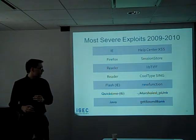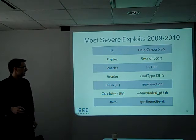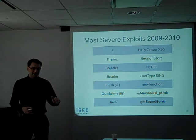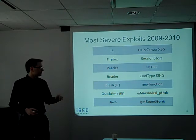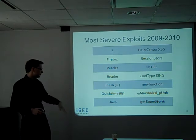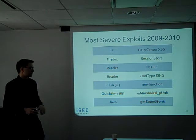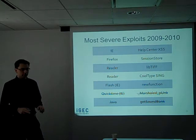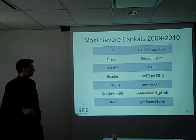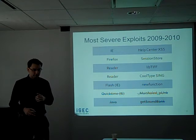Okay, so now what does that leave us with? These are the exploits that I consider the most severe from the 2-year period based on our inability to mitigate them, right? We have a couple different applications. I crossed out QuickTime and Java because Java we mitigated by not allowing things from the internet zone. QuickTime, I'm just going to hope that your corporate desktop doesn't have it installed. The rest of these are pretty difficult to get around.